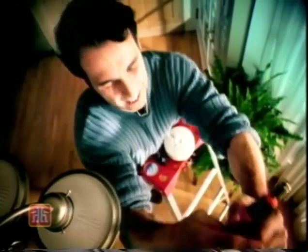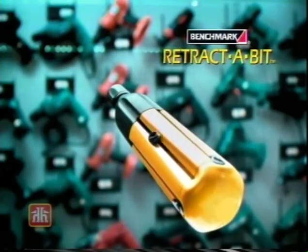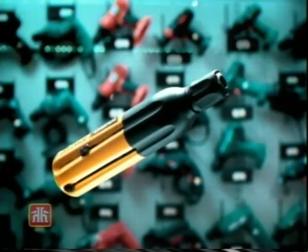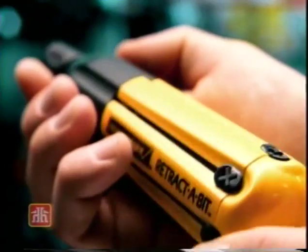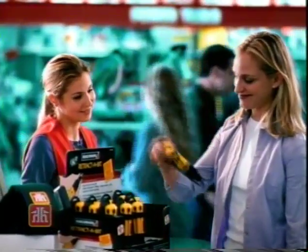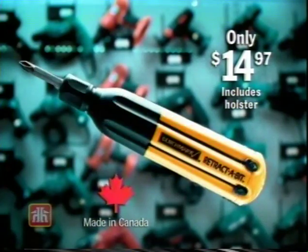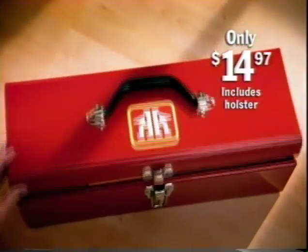How many times has this happened to you? Well, no more with the new Benchmark Retractor Bit. It comes with six preloaded bits, including the most common Phillips and square head sizes. Simply pick the one you want, slide it forward, and lock it into place. No fuss, no fumbling, and no lost bits. And you can only buy the Retractor Bit at your neighborhood Home Hardware or Home Building Center. And like every Benchmark tool, it's fully guaranteed. Made in Canada, the amazing new Benchmark Retractor Bit. Just $14.97, only at Home.